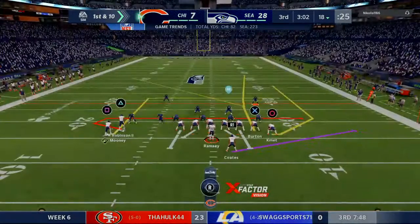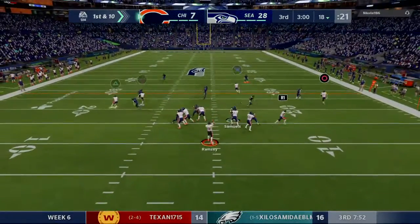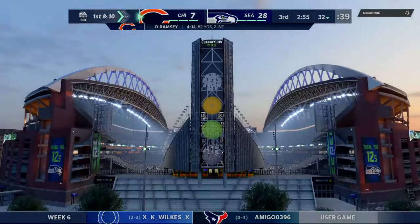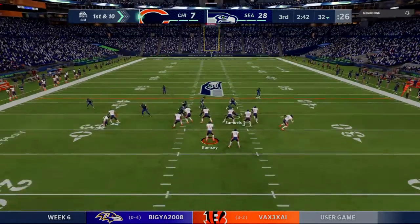So from inside the 20, here's 1st and 10 at the 18. From the gun, Ramsey. Open man is Trey Burton. And he's going to get this one across the 30-yard line. 1st down yardage on the first play of the drive. Give him 14. 1st down Bears.